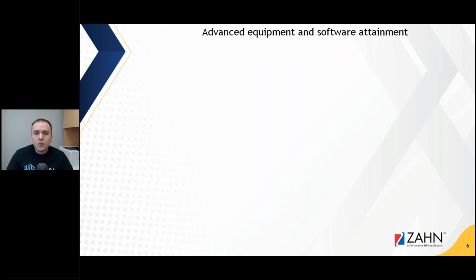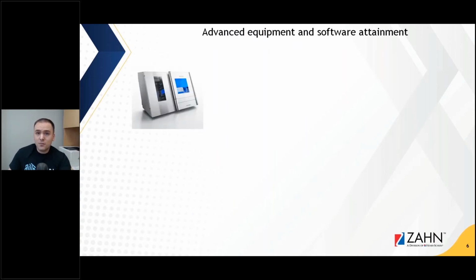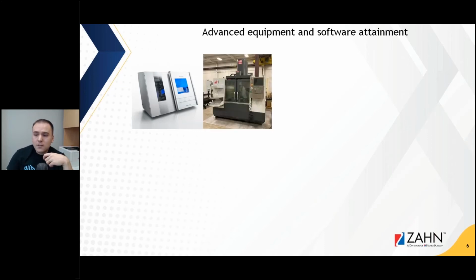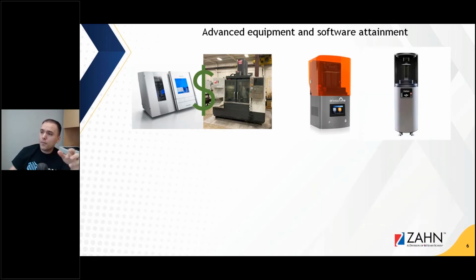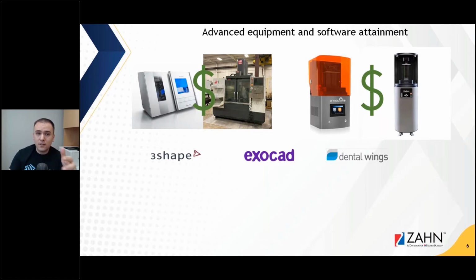So, in order to provide those high quality FDA approved dental restorations, labs have to invest in latest generation milling units, right? And they can range from $40,000 all the way to $250,000 for something like a Haas, going from a Roland into a Haas. Or you can have 3D printers. They can range from $15,000 to like $50,000 on a lease scale, and then on a lease model.